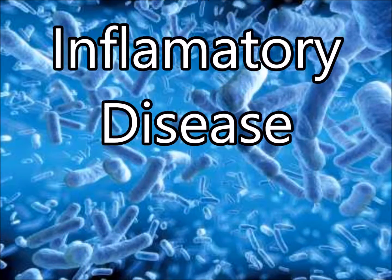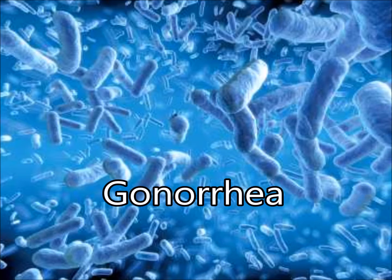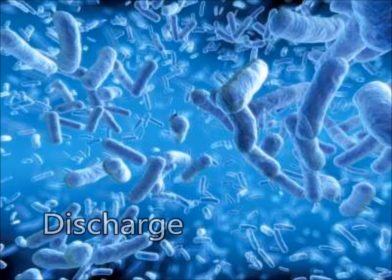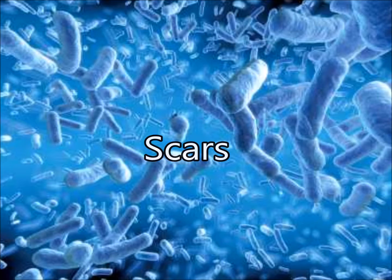Pelvic inflammatory disease. It is an infection of the woman's reproductive organs as a result of untreated STDs, specifically chlamydia or gonorrhea. Symptoms are mild and include fever, pain in the lower abdomen, discharge, odor, pain or bleeding during intercourse, and bleeding between periods. Pelvic inflammatory disease can be cured through the use of antibiotics. If not treated, scar tissue will form outside of the fallopian tubes, long-term pelvic pain will occur, and women will lose the ability to get pregnant.